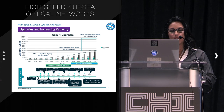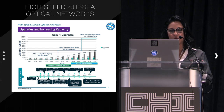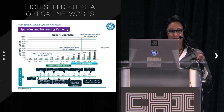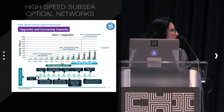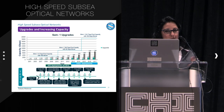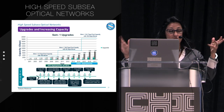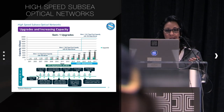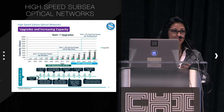In 2006, 2007, Nortel was the first to commercialize a new technology, a new wave of modulation of the signal that was sent to the submarine cables. This allowed changing only the equipment on land. We used the same fiber, we didn't have to change anything. And we started to use 40 gig waves.